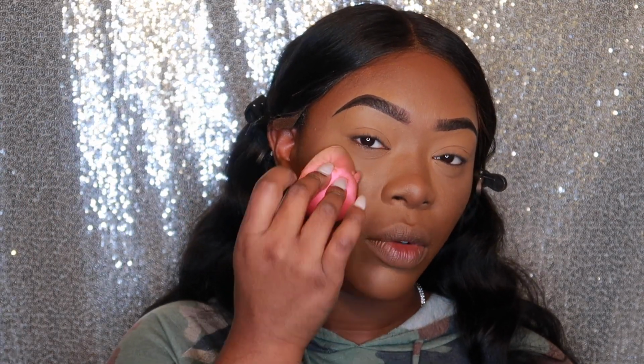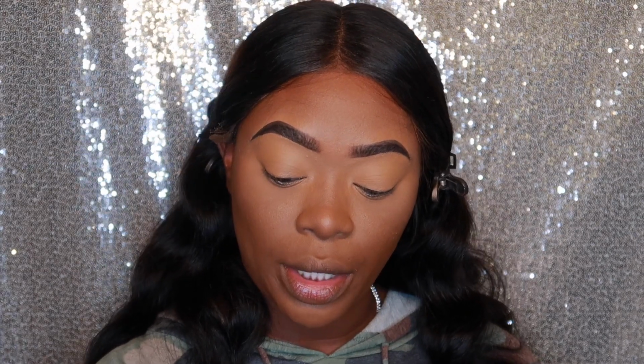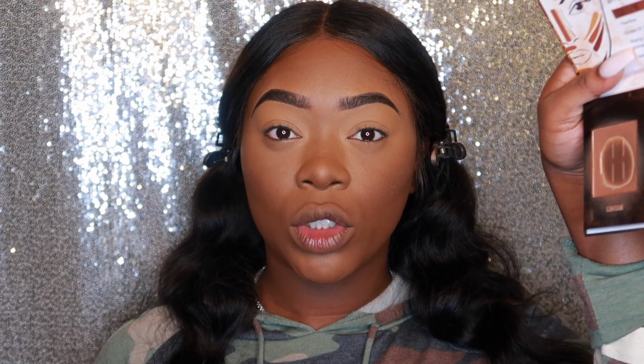Then you want to take your beauty blender and go back over the top to kind of clean it up. You can even just go all the way around it, dabbing all the way around. After you do that, you can also take your foundation brush again and just clean it up, okay? Simple as that. Literally, that's it.